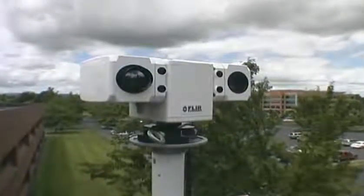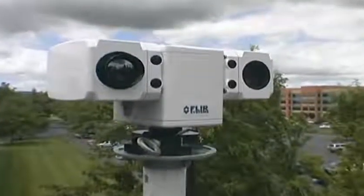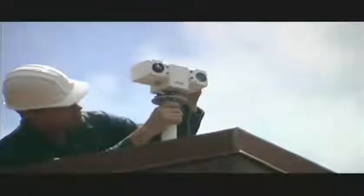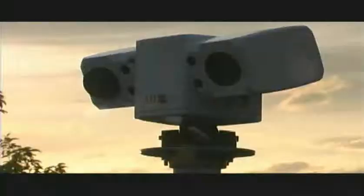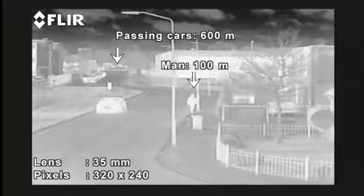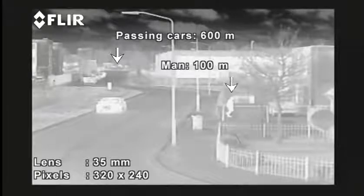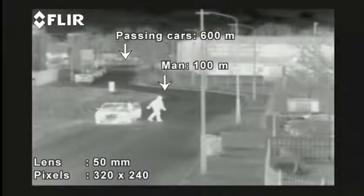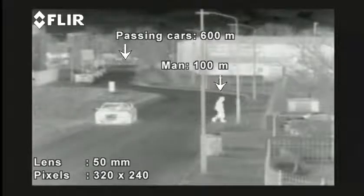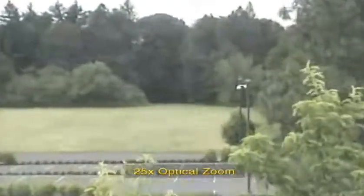The PTZ35MS and PTZ50MS combine a thermal imaging camera with a daylight low-light camera. Both cameras are integrated into a compact pan and tilt enclosure. Joystick operation allows the user to see plus or minus 200 degrees horizontally and plus or minus 60 degrees vertically. The user can choose a version with a 35mm or 50mm lens. The daylight camera offers a 25 times optical zoom and can be used when conditions permit.